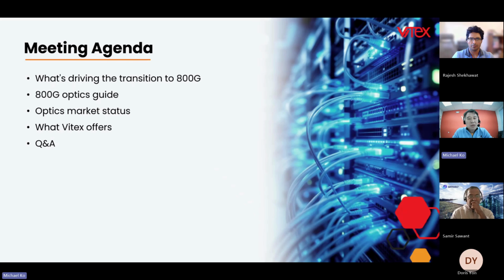So we'll cover the basic drivers behind the transition to 800 gig, and there are a few key technologies and terms, form factors in 800 gig. So we'll share a brief overview of 800 gig optics and key technologies. And then we'll also discuss a little bit about our perspective on what we are seeing in the optics marketplace. Then we'll close the presentation with what we offer in this 800 gig space, and we'll leave some room for Q&A at the end of the presentation. Feel free to stop me with any questions during the presentation as well. I like to be interactive.